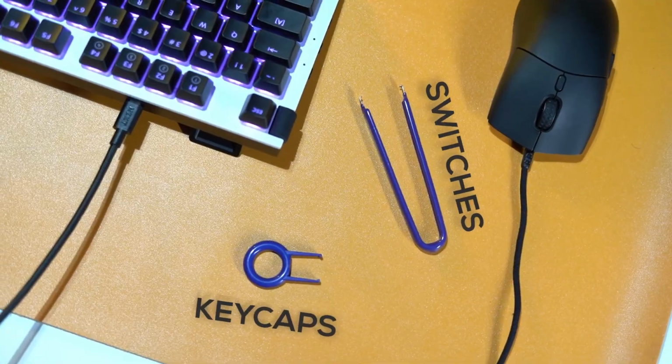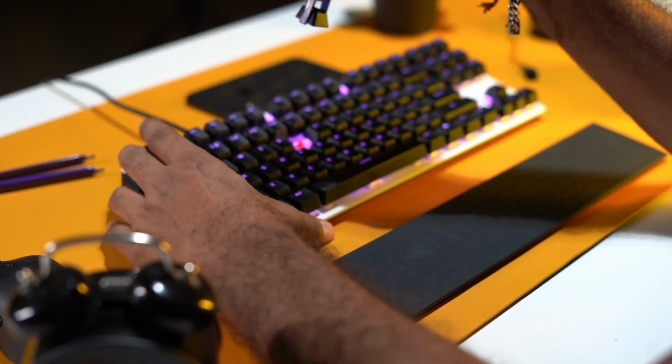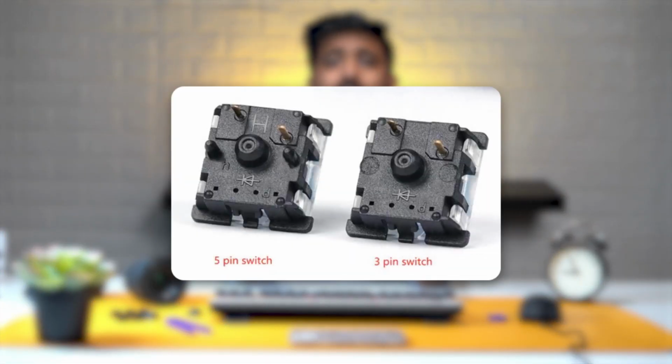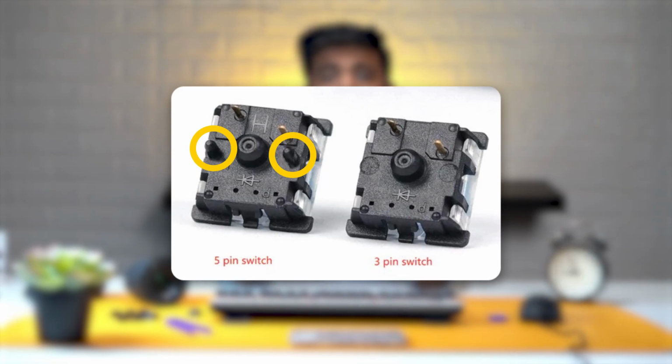जैसे हमने पहले बोला था, the keyboard is completely customizable. So NZXT provides you with these two tools right here. These two tools, जिससे आप इसके keys निकाल सकते हो, switch निकाल सकते हो. They also have a 5-pin socket for the switches rather than the industry standard 3-pin. Which basically means कि आपका keyboard can handle higher amount of switch changes and also provide you better grip for your switches. And we have not even reached the best part yet.